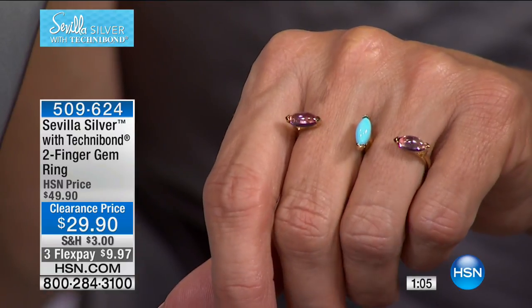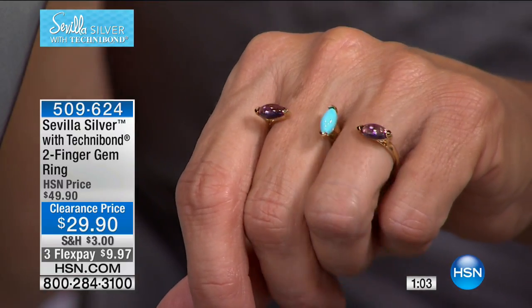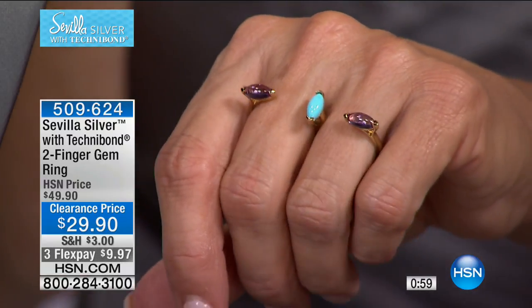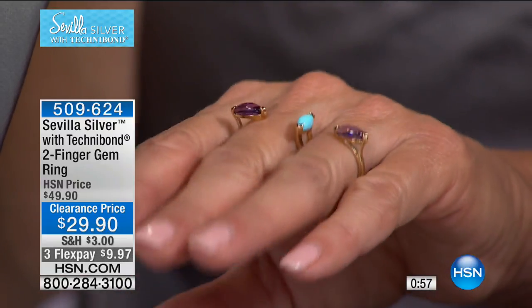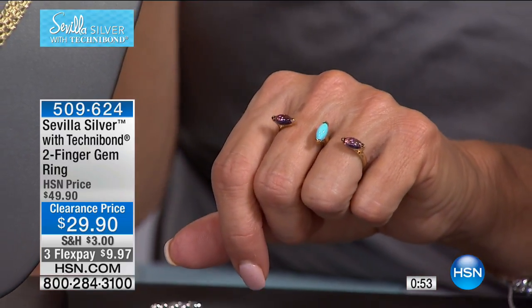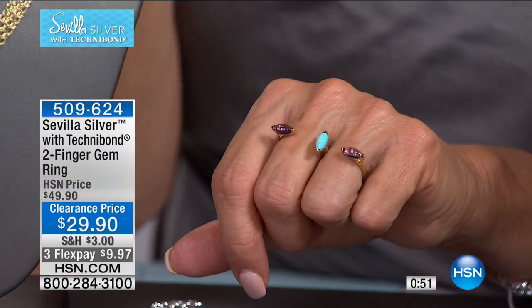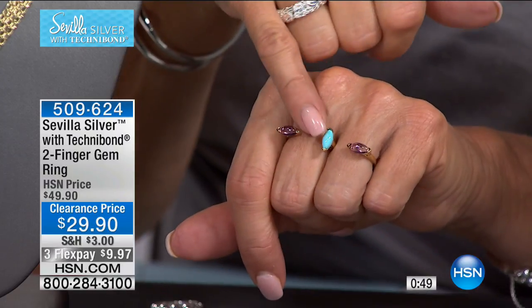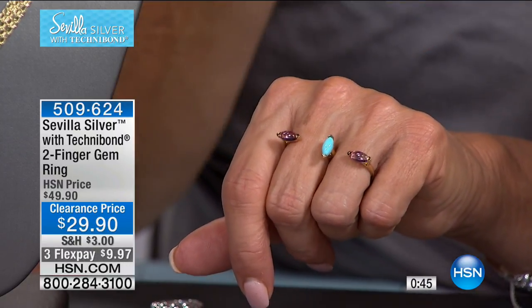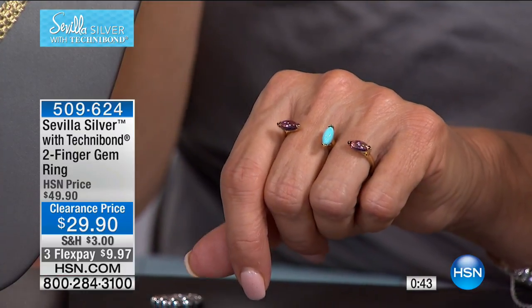That robin's egg blue. I'm super fortunate to do a lot of jewelry shows with Jay King. And when you can get that clean blue, that's a really expensive turquoise piece. Done in, of course, the Technibond gold. We have sizes 5 through 11, but 5, 9, and 10 are now limited. Last call on this ring, it's $49.90 originally. We're at $29.90, and we have 3 Flex Pays, too, if you want to use any major credit card.